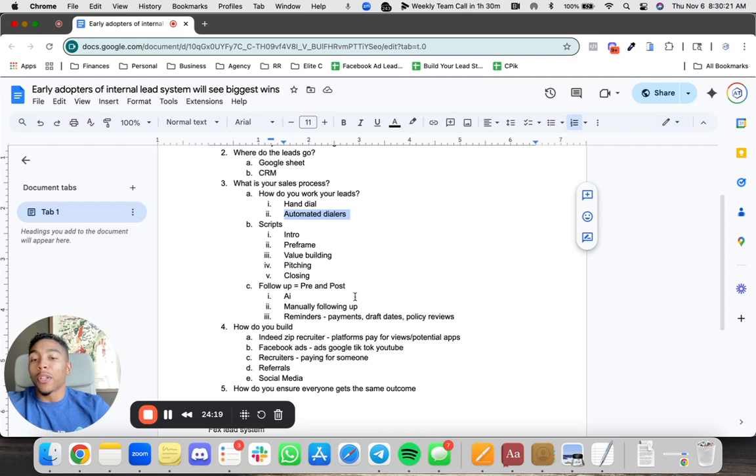The pre-frame and the value building is difficult though, because it's not as linear as the others, where it's like, hey, supplemental income, cover your final expenses, right? Equity protection, cover your assets, cover your income, cover if you pass away. It is more tied to what they have, what they don't have, and what they want to do. So those would be the three. What do you have? What's working? What's not working? What do you want? What would it look like if we could make a policy for you based on your goals?